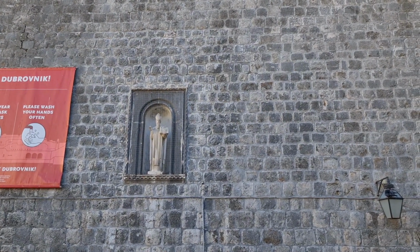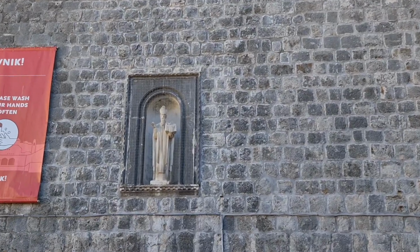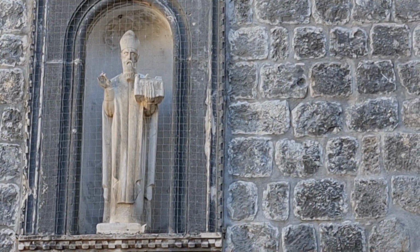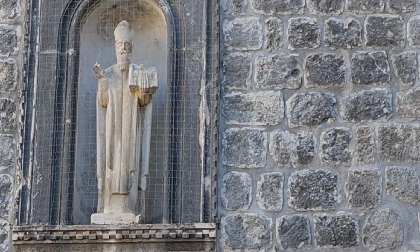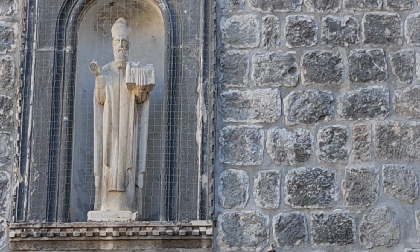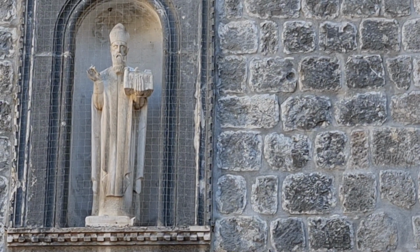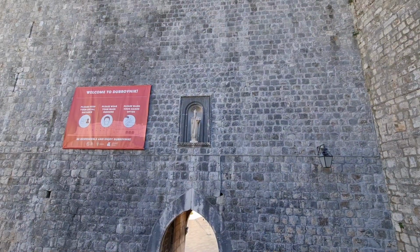the town was really attacked by military. Now again, let me show you Saint Blaise. You see almost all of Saint Blaise's in the town are shown in this position. Right hand raising the blessing and welcoming, left hand keeps the town safe. Now we are right inside.